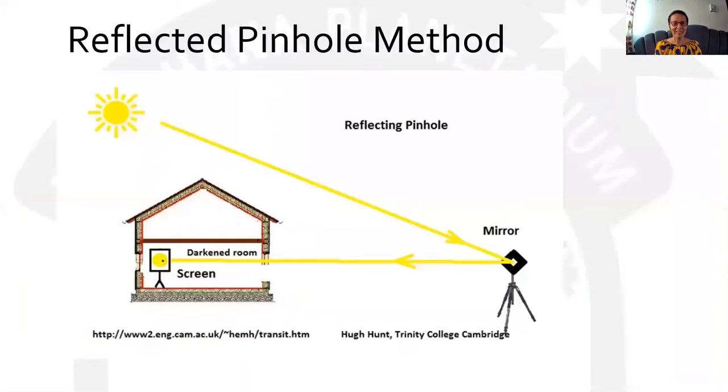So on to the reflected pinhole method. Now this takes a little bit more setting up, but it still can produce good results. And the advantage is you can usually get a bigger image so that more people can enjoy it. So as the diagram shows, you take a mirror, you need to cover it in paper or tape so that you just have a small gap, like the small pinhole there. And then you angle the mirror so that it reflects the sunlight onto a screen or a wall or a poster, something like that, preferably into a darkened room.